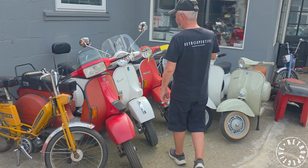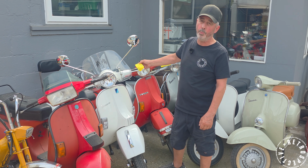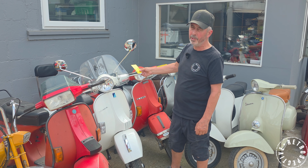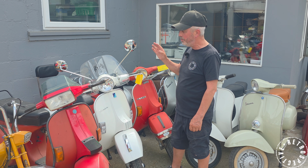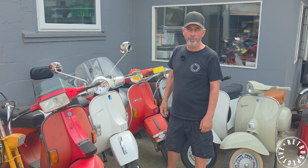So I have another PX, white, if you want a white one. This is a PX 150 actually, 2014, it's £4,495. If you did want this as a 125, then we can down sleeve it as a 125 for you.